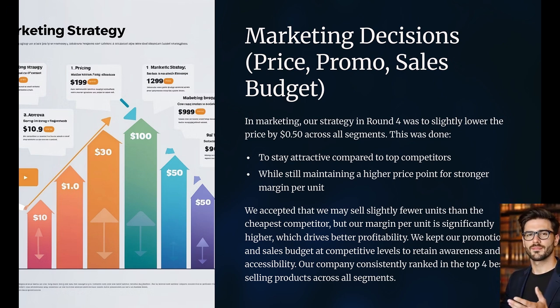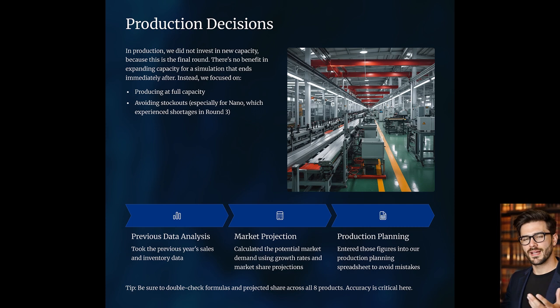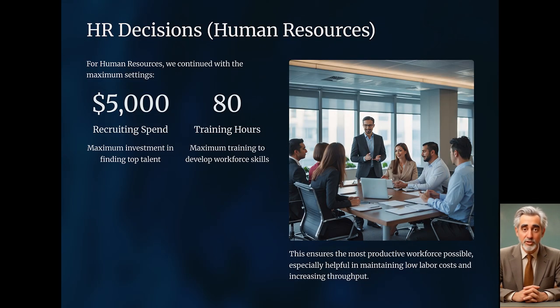Production decisions. In production, we did not invest in new capacity because this is the final round. There's no benefit in expanding capacity for a simulation that ends immediately after. Instead, we focused on producing at full capacity, avoiding stockouts, especially for Nano, which experienced shortages in Round 3. To determine production quantities, we took the previous year's sales and inventory data, calculated the potential market demand using growth rates and market share projections, and entered those figures into our production planning spreadsheet to avoid mistakes. Tip: be sure to double-check formulas and projected share across all 8 products. Accuracy is critical here.